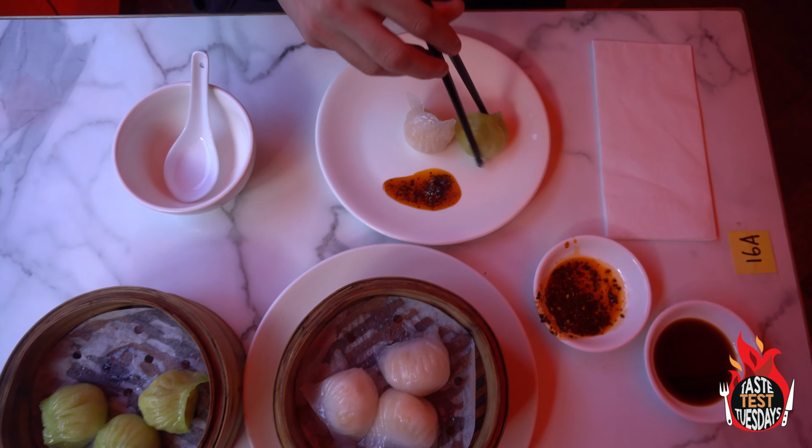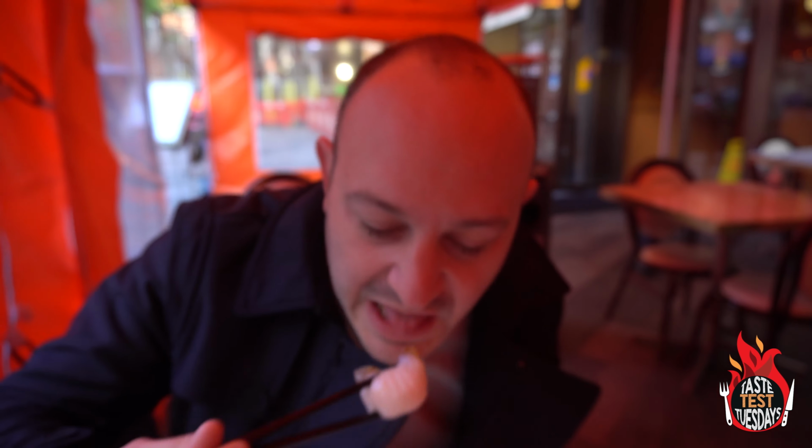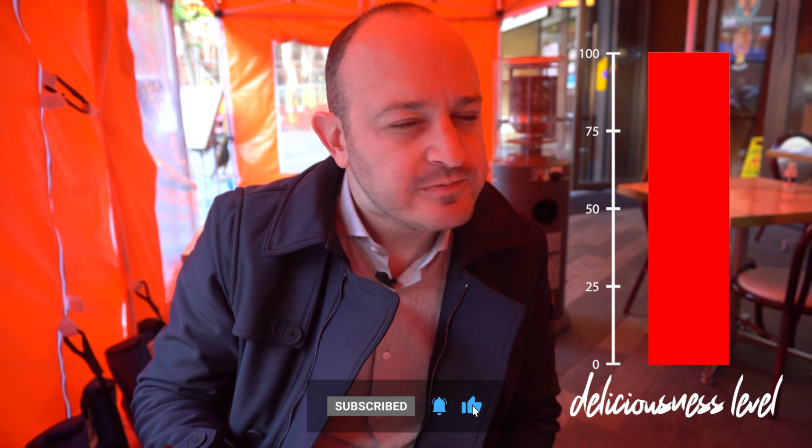Prawn, chili oil. One bite. There's a reason I come here every week for this dish. Literally handmade by this woman in the window of this restaurant, and it's just delicious.